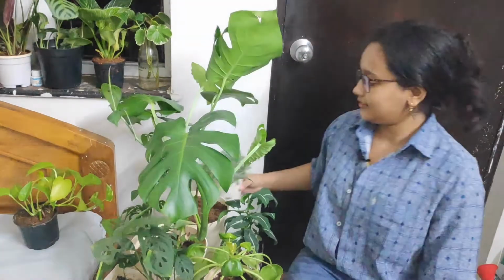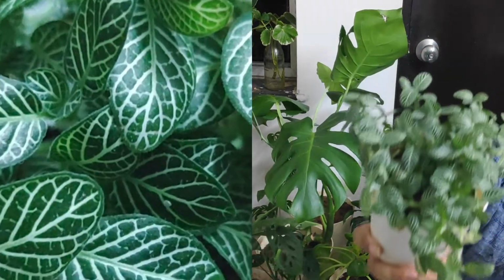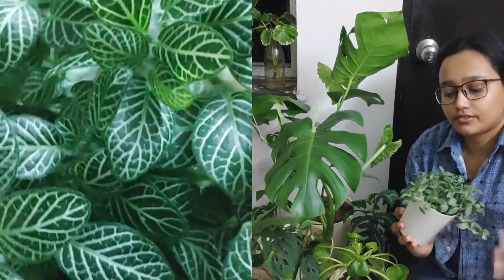I've saved the best for the last, the plant that I am a huge fan of right now, and my mother is also a huge fan of, and everybody I show it to, they are like, okay, is that a plant? Oh God, just look at it. Beautiful Fittonia. I mean, it's so awesome.